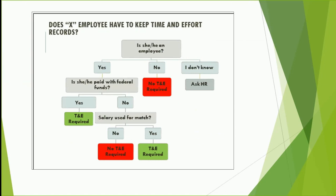Okay, so here's a little chart to help you determine if you need to keep time and effort documents. First of all, you ask, are they employees? If they're not an employee with your organization, then you don't have to do anything. But if they are employed with you and if they are paid with federal funds, then you must keep track of the time and effort. So that chart is just something to help you figure out if you're going to keep track of your time and effort.